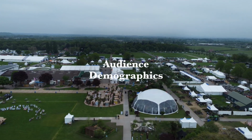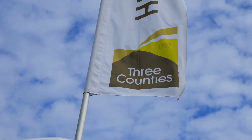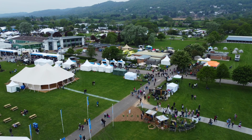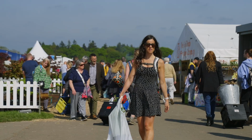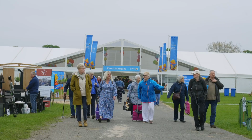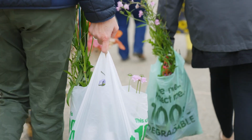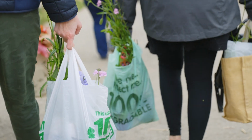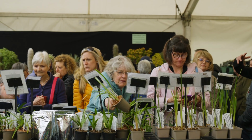For RHS Malvern, the print and online audience is over 23 million. The show itself has over 100,000 visitors just over 4 days. And the demographic of that audience is fantastic too. 75% have an ABC1 profile, all with sizable disposable income. And RHS Malvern has the largest average spend of all the RHS shows at £150.